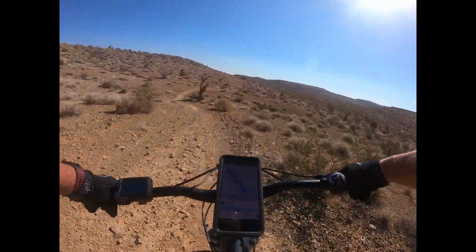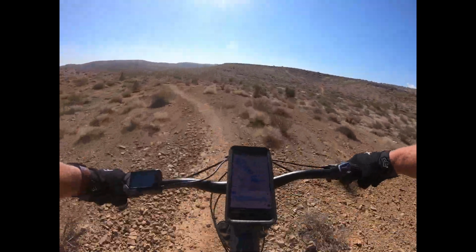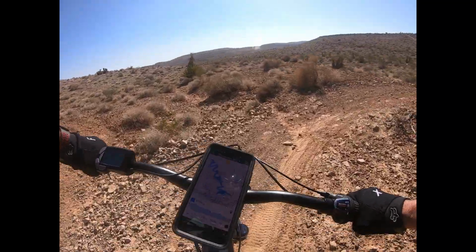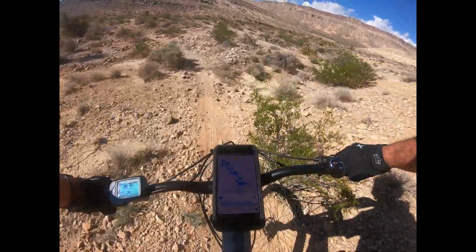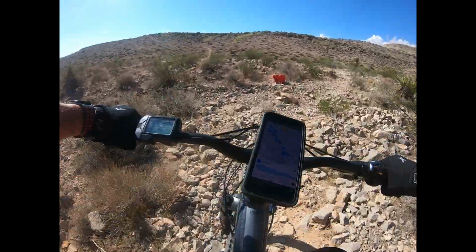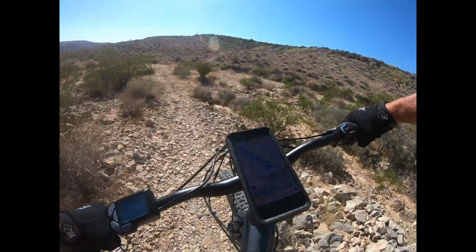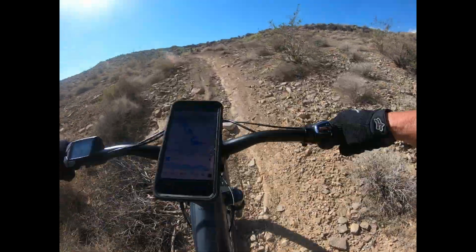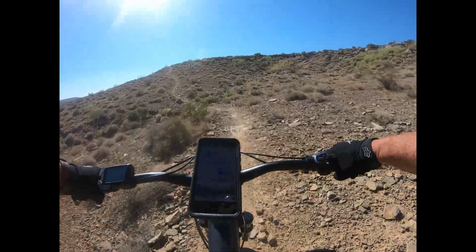Bad line. Kind of went right through that, trying to head straight for that rut, which is not good. A lot of switchbacks, huh? Sick trail though. This is techie, but it's fun, and the bike handles it really well. Here's a monster climb.